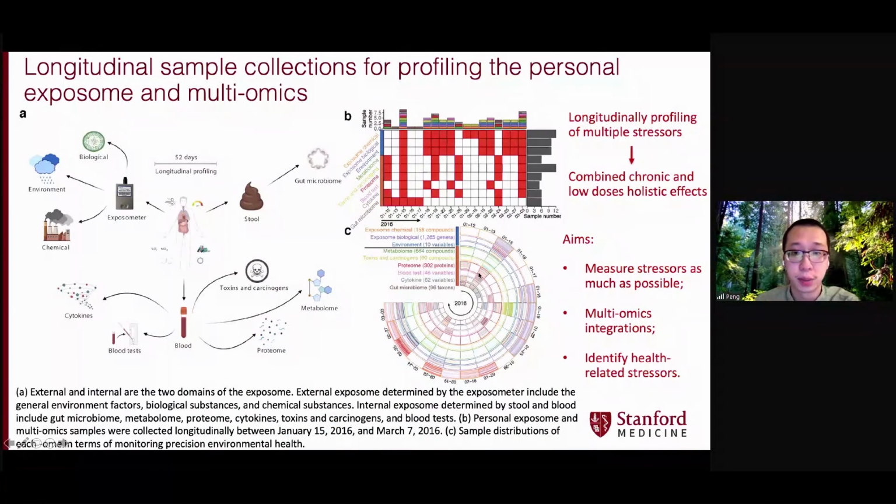There are three specific aims in our study. We want to measure stressors as much as possible, which is why we measure three different groups. We also want to know the comprehensive impact of the exposure on human health, so we did multi-omics integration. The last aim is to identify the health-related stressors by correlating the blood test and cytokines with the exposome.